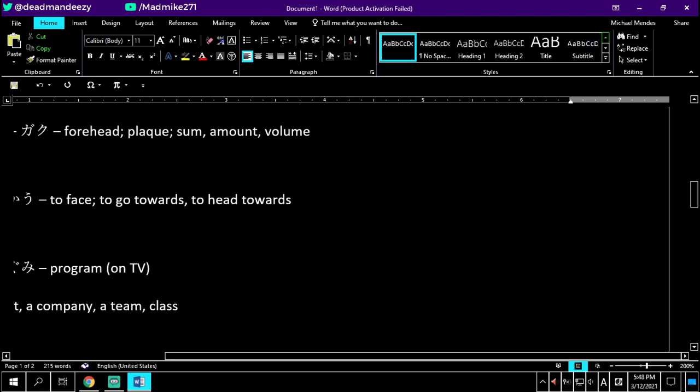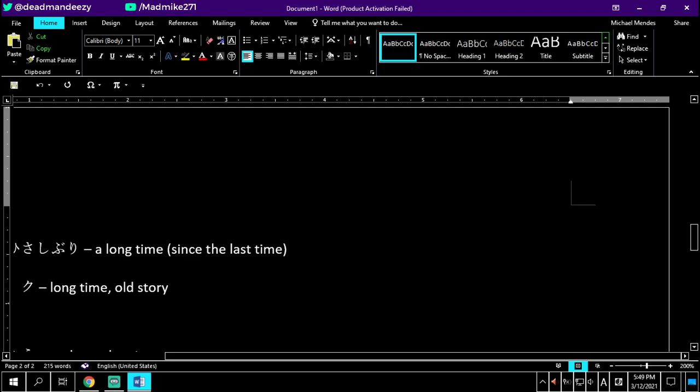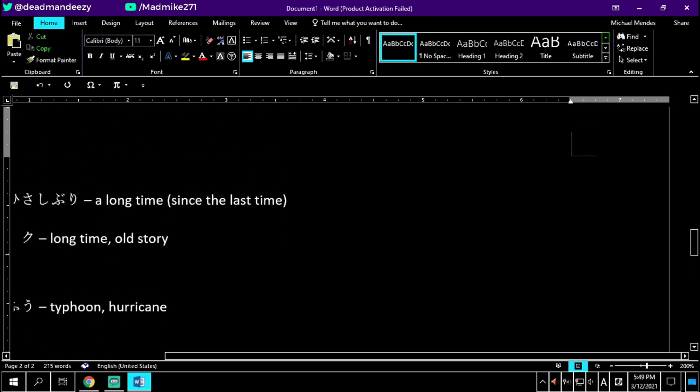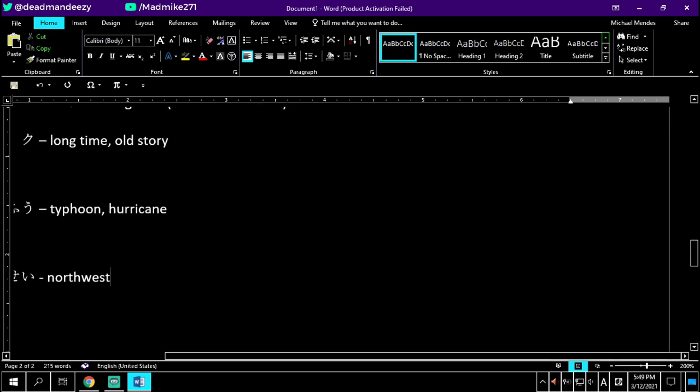Number 9 is bangumi. Bangumi is a number amongst many, a bangumi. Oh, hisashiburi is a long time. Uri, left over. Typhoon or a hurricane is a pedestal in the middle of the wind. And northwest is hokusei.